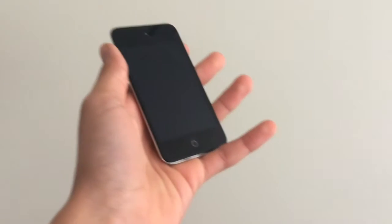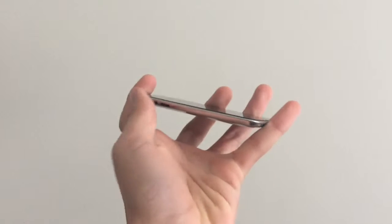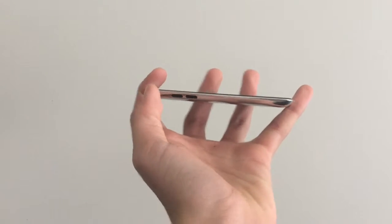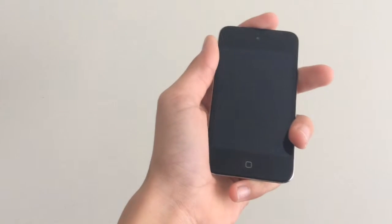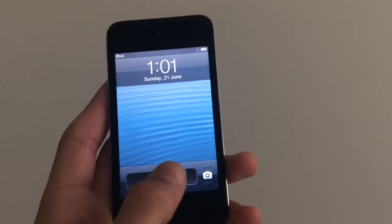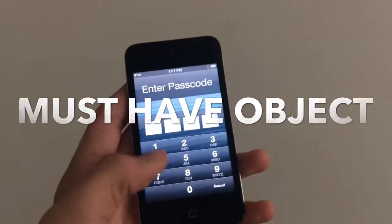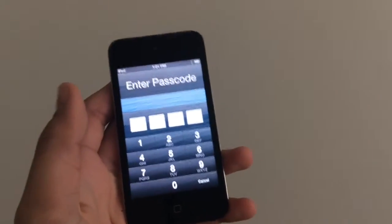Proud to finally announce the first ever revolutionary iPhone 7 is here in your country to buy in stores now. With its brand new revolutionary touchscreen, yes, I will repeat that one more time, the iPhone 7 has a touchscreen. This makes it a must-have object. And plus, all iPhone 7s will have a passcode.